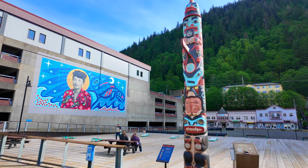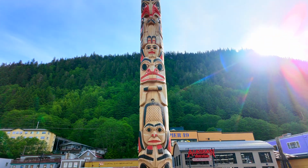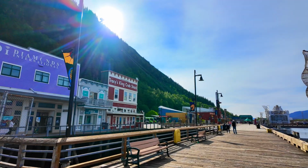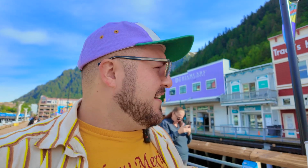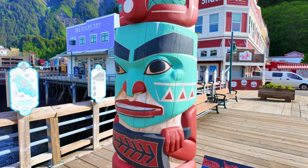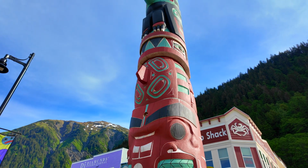The city of Juneau is adorned with native artwork, totem poles, murals, and even the buildings themselves. Again, surrounded by these massive, breathtaking mountains. Just a stunning place, honestly. Very old school vibes. They keep that Old West Front Street type of vibe.